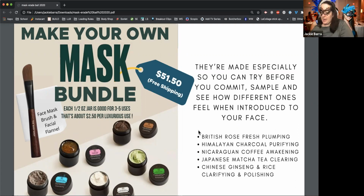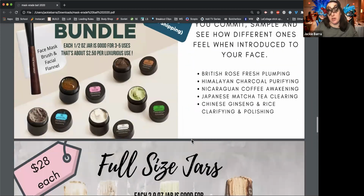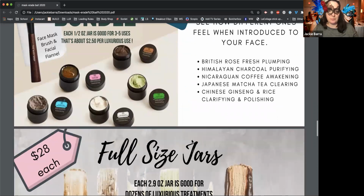However, if you want to jump right in, we also have the full-size jars. The smaller jars are 0.5 ounce and the bigger ones are 3 ounces. It's a great way to try out masks and fall in love with them. I have a mixture of both: the big ones, the little ones, the sheet masks, a little bit of everything. Oh, and you also get free shipping when you spend over $50. So that's an even bigger score.